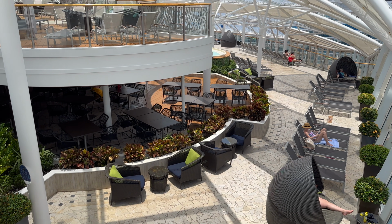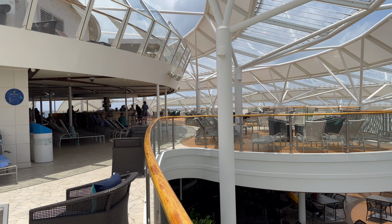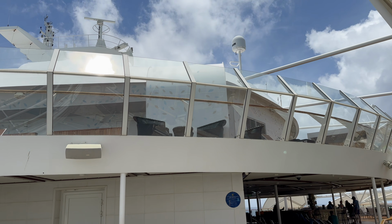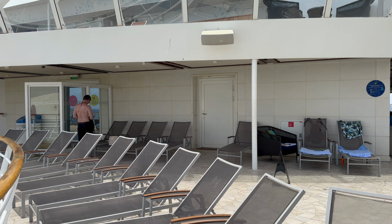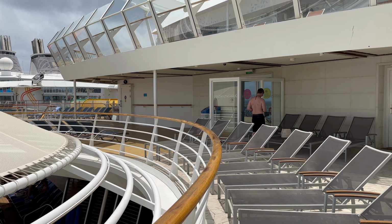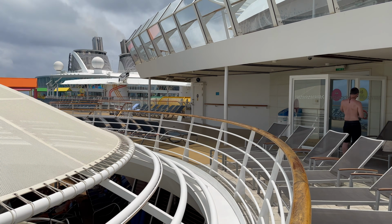Here's a look at the upper decks on the front of the ship. It's called the Solarium. It's a beautiful, gorgeous area. So there's a deck above, just a little piece, and then most of this is a 2-story solarium, which is 18 and older, so it's a little bit quieter. But right over there is where we've been.